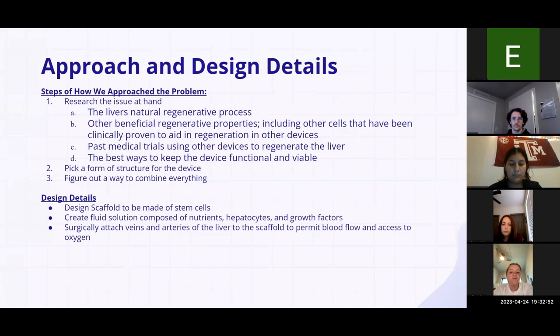Next, we looked into how to combine everything to ensure optimal regeneration of the liver. In designing our product, we decided to make the scaffold out of isolated stem cells from the spleen. Then there would be a solution composed of all the nutrients, hepatocytes, and growth factors surrounding the scaffold. And the veins and arteries of the liver would be surgically attached to the scaffold to permit blood flow and access to oxygen.